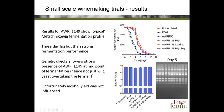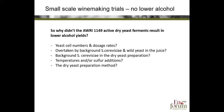Unfortunately, though, you can see here that the alcohol reduction was not seen. And this was a bit of a question. Why did we not see the alcohol reduction? At lab scale, it was very, very clear. Was it to do with the yeast cell numbers? Was it because of our dosage rates? Was the background cerevisiae and other yeast having an influence here because we're dealing in non-sterile grape juices now? Was it the temperature or sulfur additions influencing the Metschnikowia population dynamics and the way it was able to do the ferment? Was it the way that we commercialized the dry yeast?